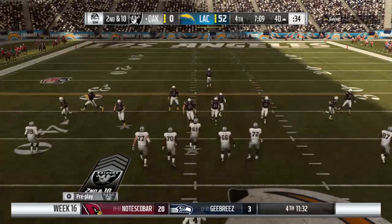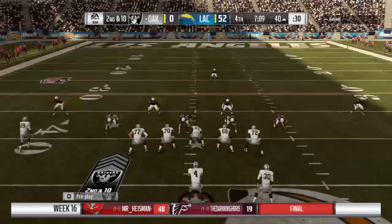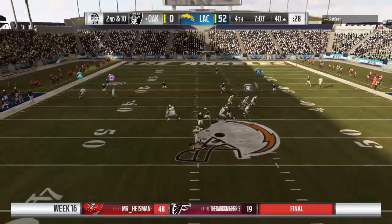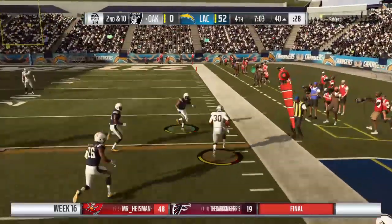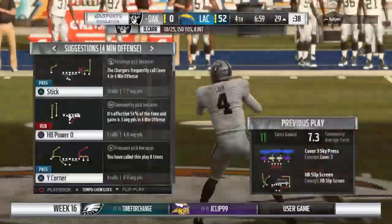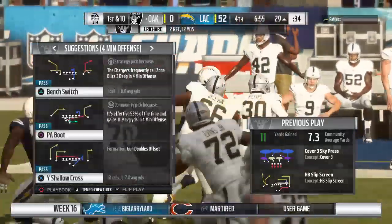So 2nd down and 10. Once again, they'll go from the 40. Carr again here on 2nd and 10. They'll try and set up the screen. It's complete. And he's taken down inside the 30. They've got another 1st down. The Raider passing game clicking on all cylinders right now.